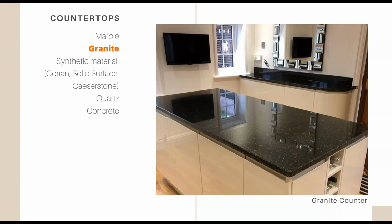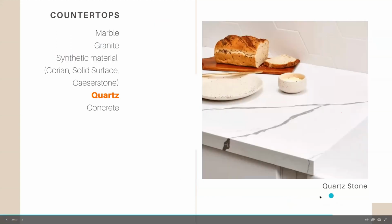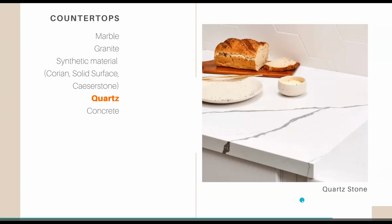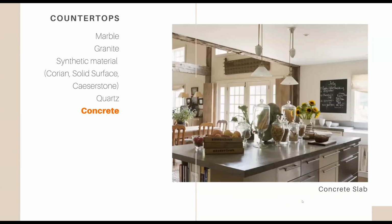Otherwise, all of this is mostly based on the color choices of your kitchen. And cost wise, marble and granite are nearly the same. Then Korean could be slightly more expensive than granite. And you have quartz, which is in the premium segment. You have the premium customers asking for quartz. Concrete I've never used. I'm sorry about that. I've never used a concrete slab to justify what I could say about it.